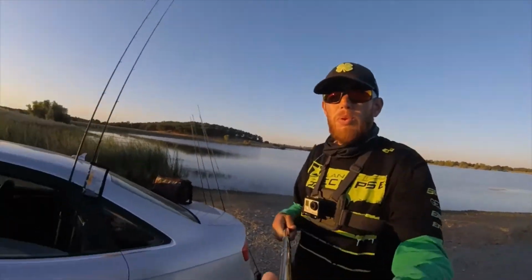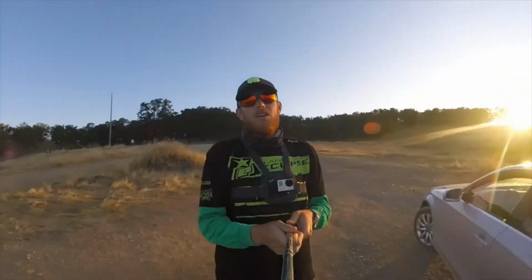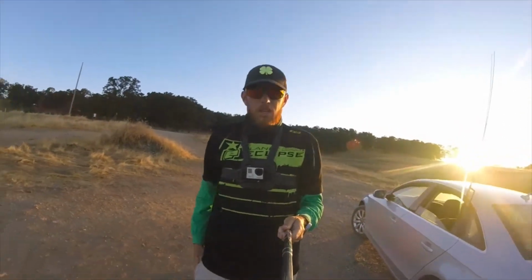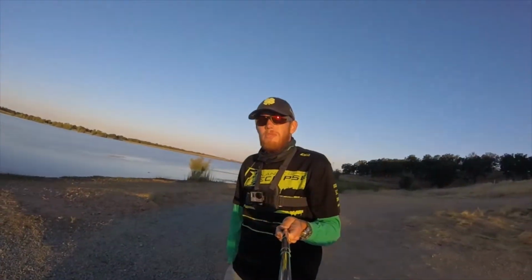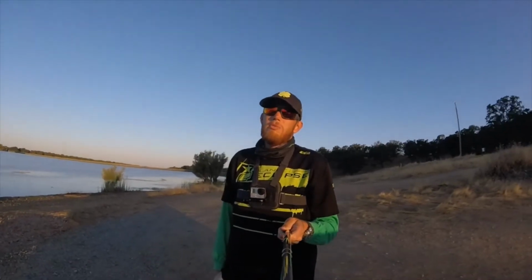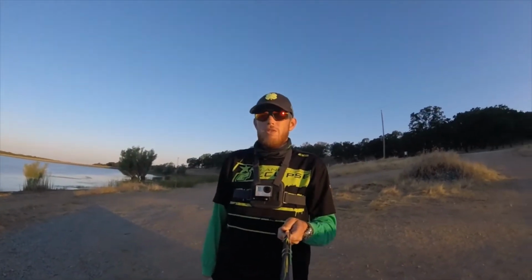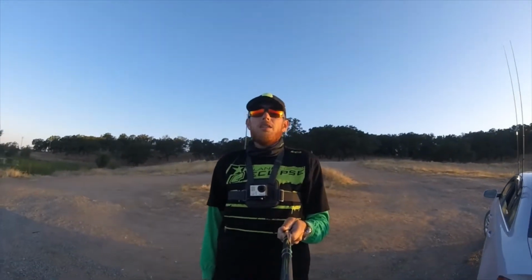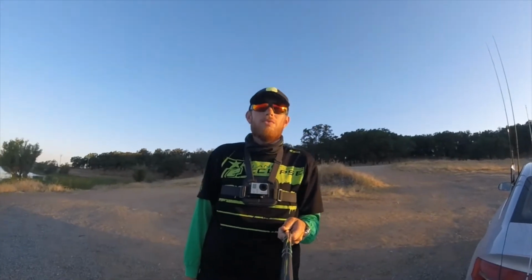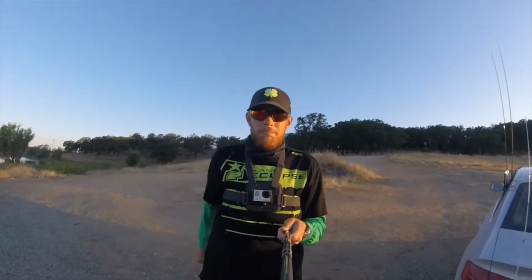And then I've got 2 more poles in the car here ready to go, which is a crankbait and a spinnerbait. So that's what we're fishing with today. I do have tackle with me, of course, but it's a familiar lake, so I pretty much know what I'm going to be using today, which is why I brought so many poles. I just tied on what I should need, and I shouldn't have to retie too much at all today. Fingers crossed, but let's go get them.